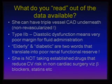She has type 2 diastolic dysfunction, meaning there's a very poor margin to give fluids, volume. Somebody in the audience, yes, you're there, asked me yesterday, what does diastolic dysfunction mean? Type 1 is safe. Almost all elderly people will have type 1. Type 2B is an unsafe type where the rapid volume you give, they'll end up in pulmonary edema. Elderly and diabetic are 2 words that translate into poor renal functional reserve. Please remember that. And she is not taking established drugs that reduce cardiovascular risk in non-cardiac surgery: she is not on beta blockers and she is not on statins.